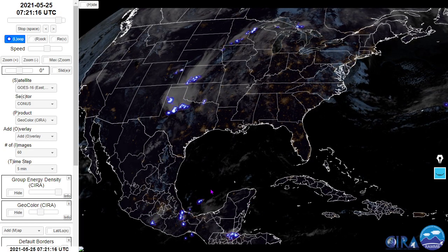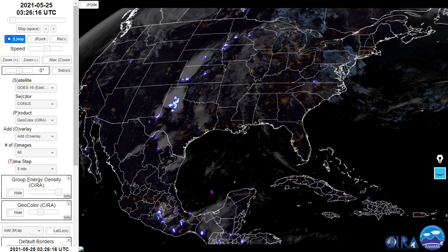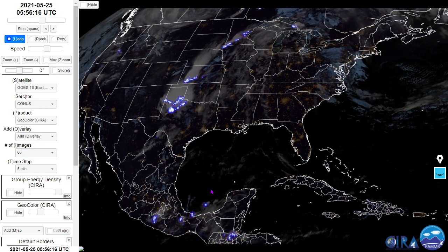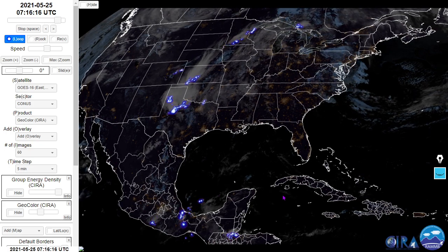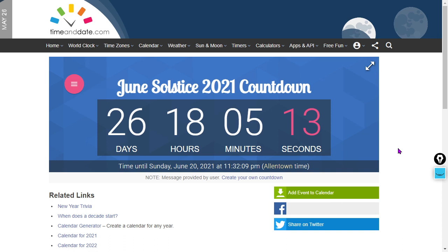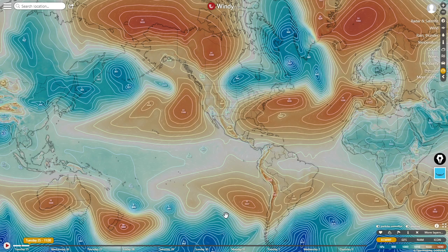Here's your NASA GOES lightning mapper. Continued extreme lightning here in southern Mexico. That's about 3 days worth of extreme lightning. Countdown to the solstice. We're going to be streaming live for it. Where will you be? Hopefully viewing our live stream. What will you do with the last 26 and a half days of your spring?